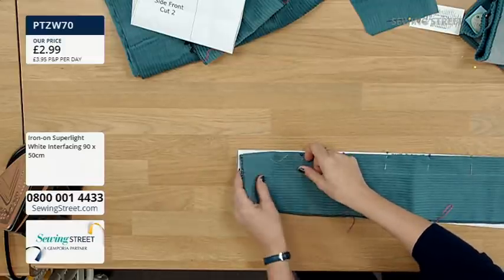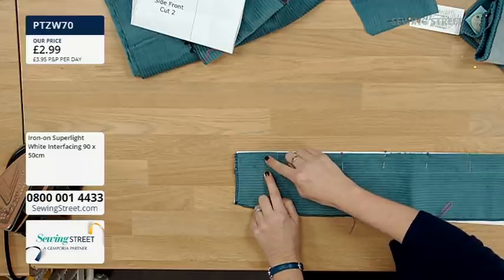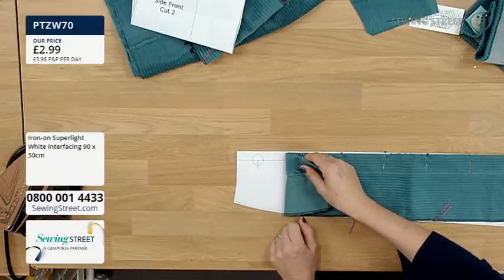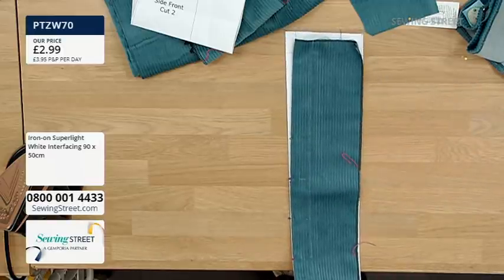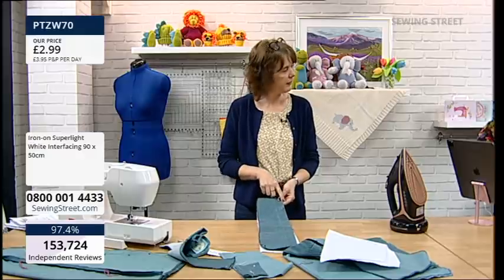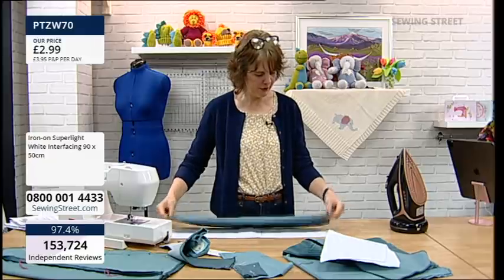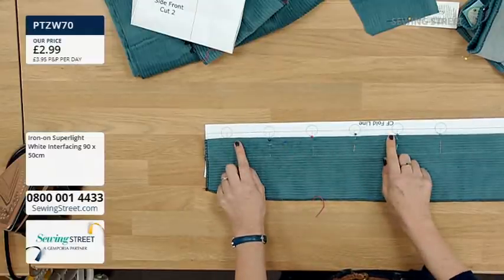I think a lot of people would instinctively think that the buttonhole should be in the middle of that area. But actually, no, you don't want it in the middle. You want it offset a bit. If this was going to be the right-hand side of my garment, I would want the buttonholes to be closer to my stitch line than to the edge, just so that everything sits nicely when you put the buttons in place.